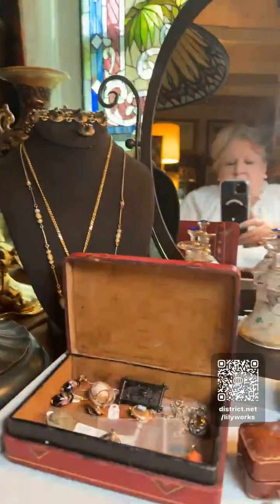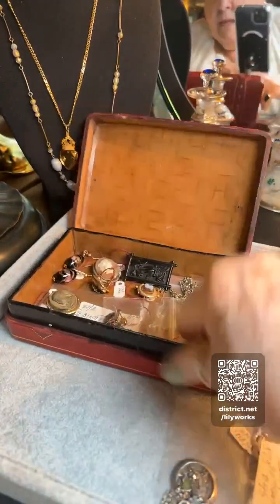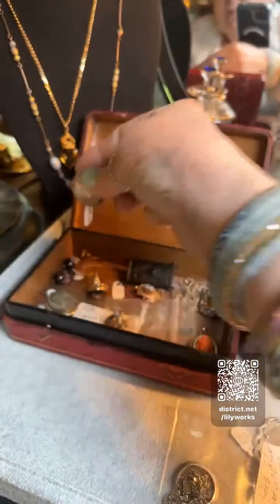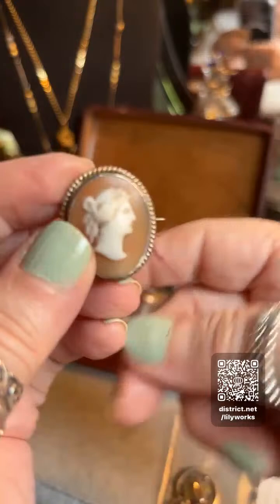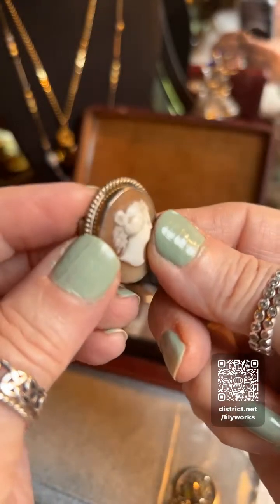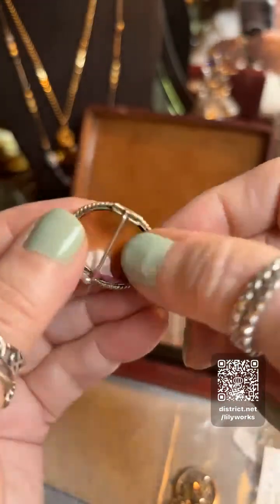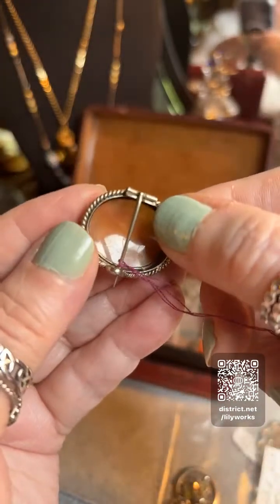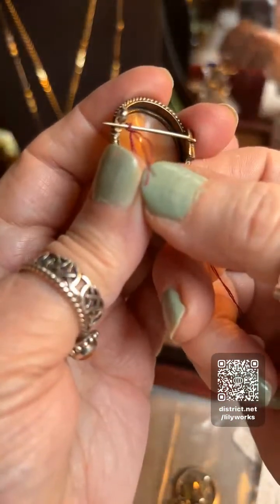Y'all, I'm having way too much fun showing you all this stuff. How many of you like cameos? Well, yeah. How many of you know there's cameos and there's cameos? And this one is not particularly spectacular looking, but look at there. Look at that tube hinge, the C clasp, and see how the pin is sticking way beyond.